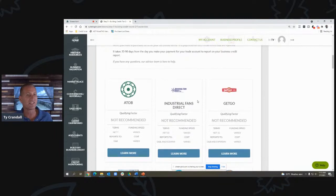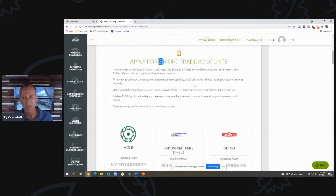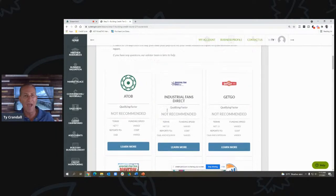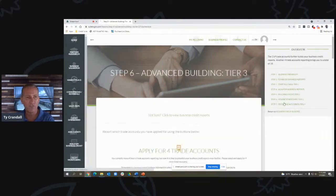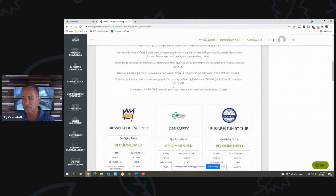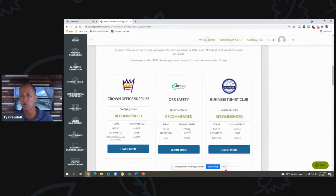So we put in all these safeguards to tell our clients, hey, look, you got to have this many trade lines to even move to this step. This is grayed out. It's not recommended. You don't have enough trade lines. Warning, warning, abort, abort, stop. Because when you have enough trade lines, then you can successfully move to the next tier. But again, to move to the next tier, you have to have a certain number of reported accounts. So here, as you get more reported accounts, then these open up. Now you can get them. They're recommended because you can actually qualify.